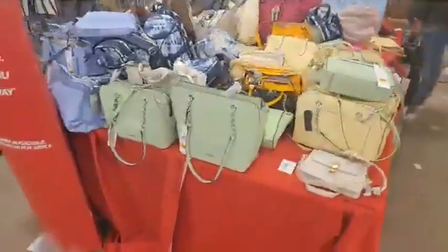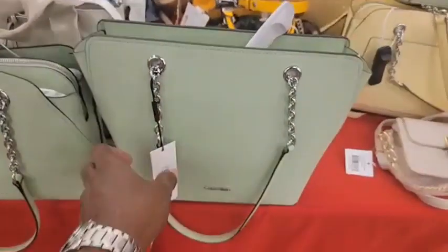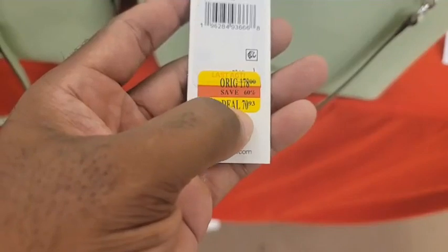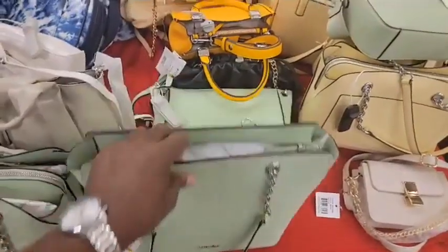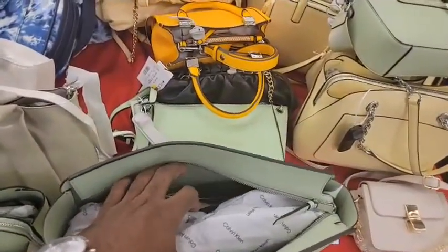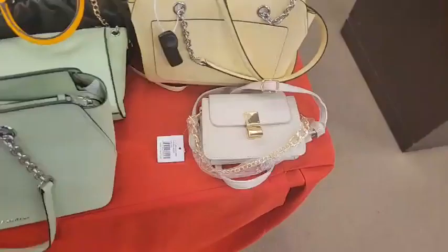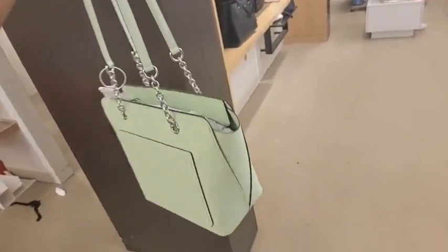So back here, what you got? Whoo, Calvin Klein. All right, so I love this bag. I think I'm going to put that in the store. Okay, so the original price here was $178, and now the deal is just $70. Look at it. Pretty. And it has all these areas inside. It's just really nice and big. Yeah, that's a Calvin Klein bag.